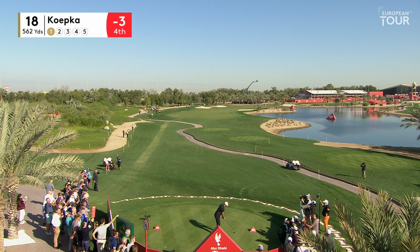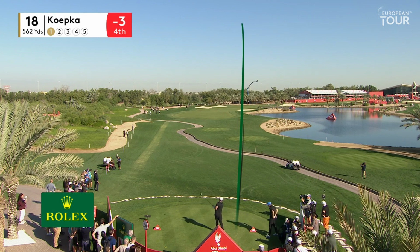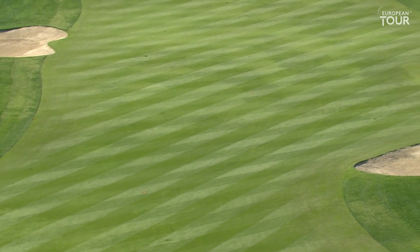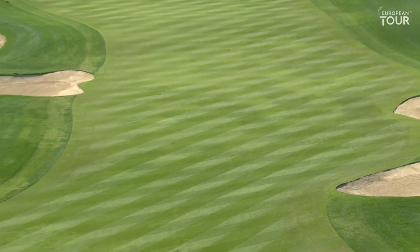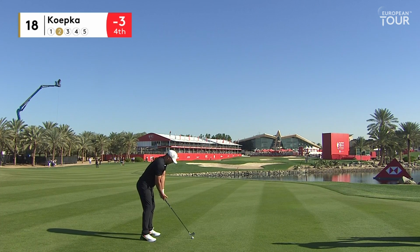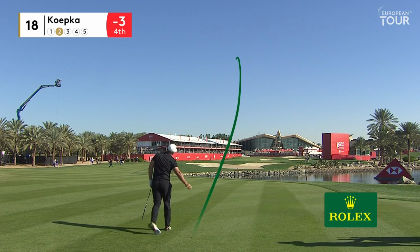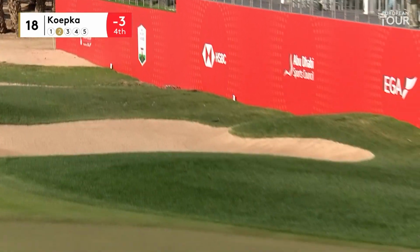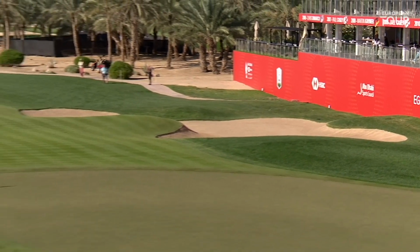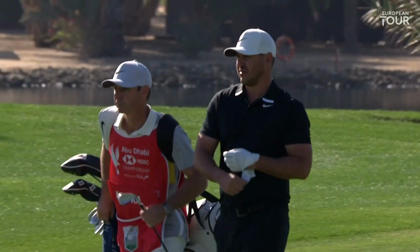Huge green at the end of this hole as well. The flag right in the very front of it. Fairway a must. Not being tempted, Koepka. He's rifled that one down the middle. That front bunker's a tricky shot, so he needs to get it past the pin here. Left-hand sand bunker there. 244 and a 4 iron.